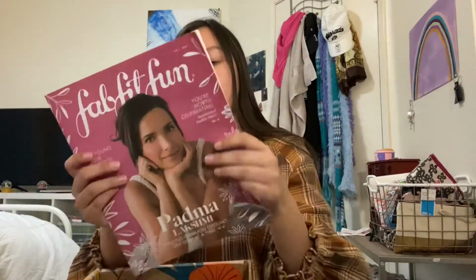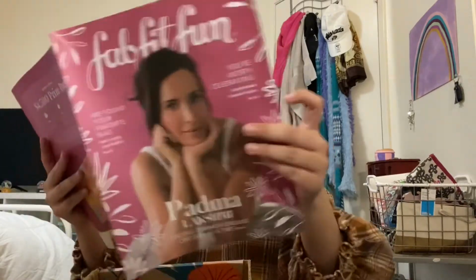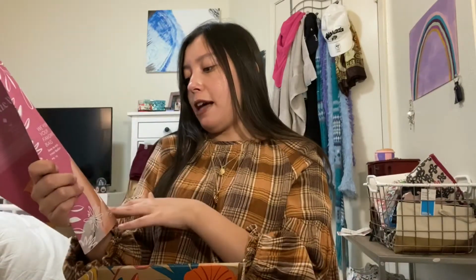But yeah, so let's go ahead and see what's inside. First things first, which they always have, is a little magazine. This one is matte paper. The other one has been glossy paper. This is the magazine, and on the front we have Padma Lakshmi. So now let's go ahead and open it. We've got a $45 wine credit, HelloFresh, which they always do. And then they've got a few things in here.